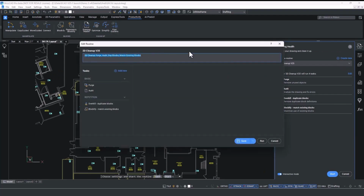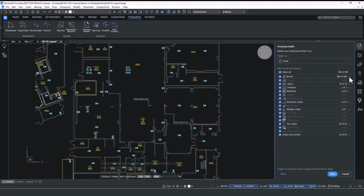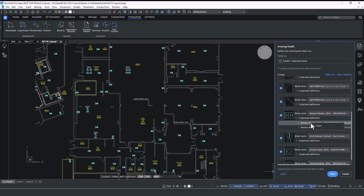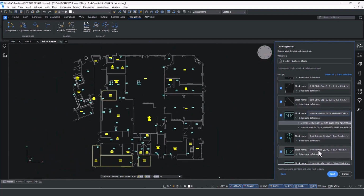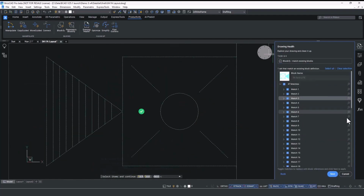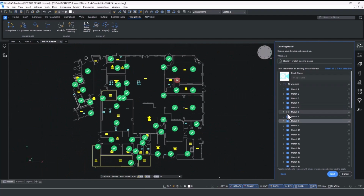In V25, we've added descriptions to the routines to indicate their potential impact on drawings. And there's an updated command panel that offers increased interaction. Here, you can zoom into those entities, enabling you to make smarter decisions while drawing health is running, whether it's determining which duplicate block to delete or what geometry to convert to a block.